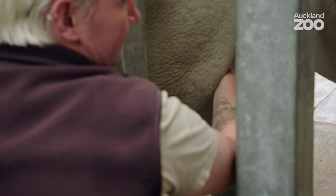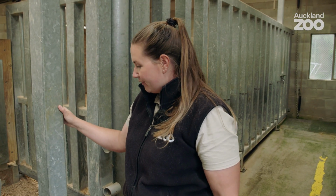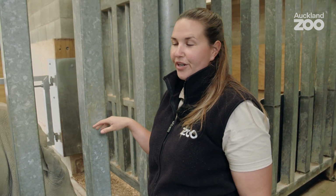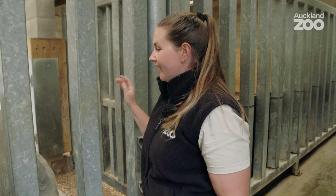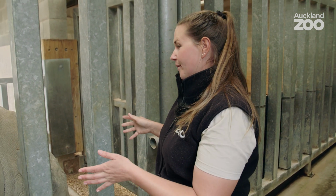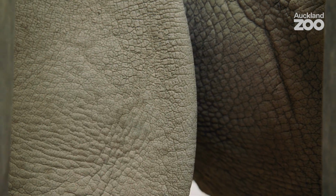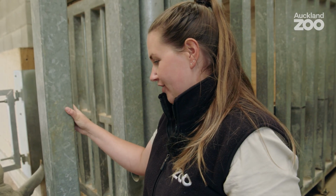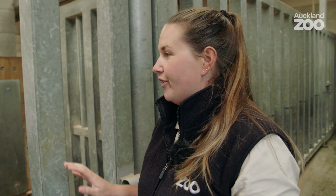Good girl. So Amali's still relatively new at coming through the chute by herself. In the early days, she would just follow mum straight through behind. But as she's grown in confidence, we've started putting Jamila out and stopping Amali by herself. You can see Georgie's giving her a lovely scratch there, and she's just leaning that leg the whole way out. So this is a really positive interaction that she has with her keepers, and is just like the basis of how we can have a good health check of her.